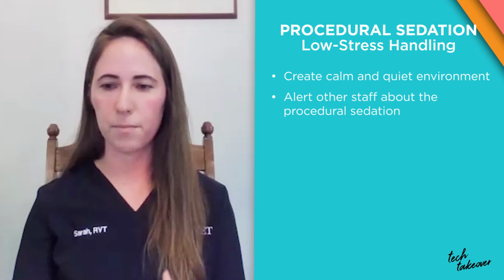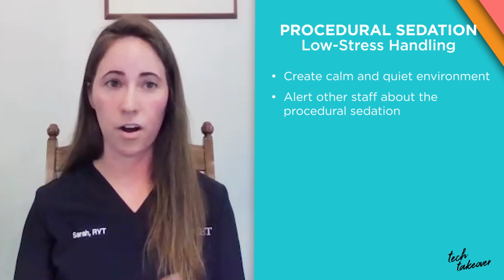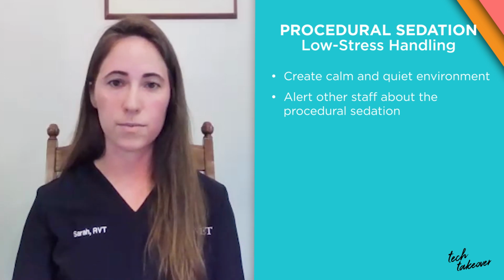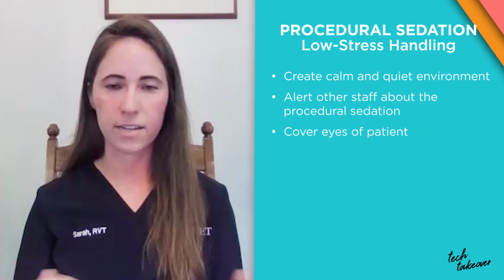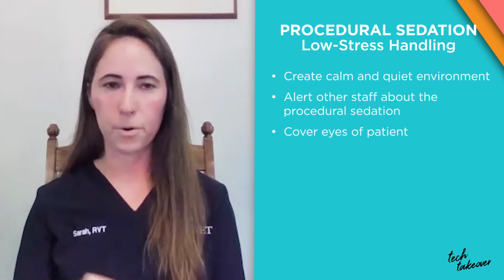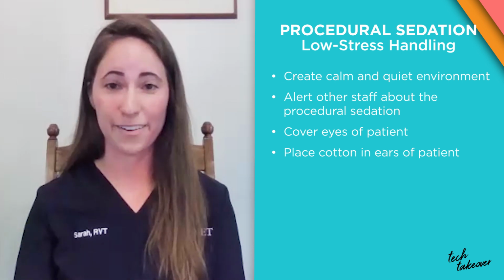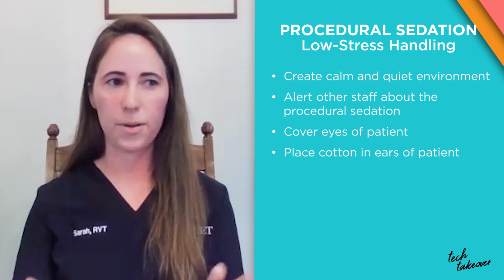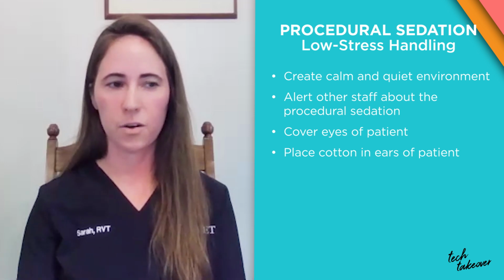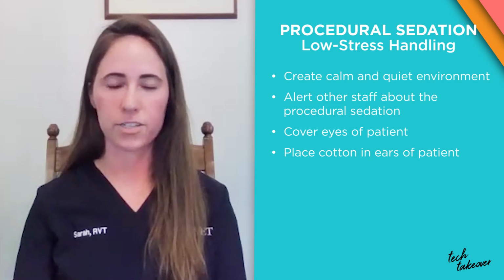Also keeping in mind too that the pet still has a lot of auditory stimulus. So sometimes taking away their sight, covering their eyes can be helpful, or putting cotton balls in the ears. Just don't forget to take them out. And then helping create a safe space for the pet will then help create a safe space for the technician that is monitoring that sedation.